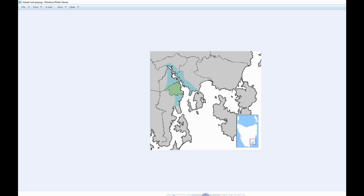So in 1804, a second settlement, a penal settlement, was established in Sullivan's Cove, on the western side of the Derwent River. There's more water there. And this settlement became known as Hobart Town, or Hobarton, later shortened to Hobart, after the British colonial secretary of the time, Lord Hobart. Okay.